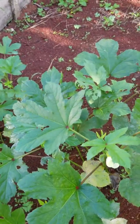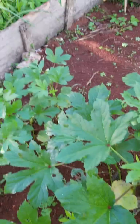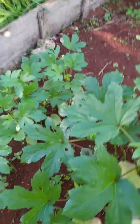So what I'm gonna go ahead and do is weed out my garden today. And I'm actually motivated that, hey, I got okras growing. I got okras growing.